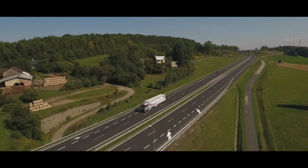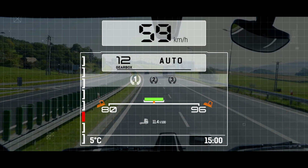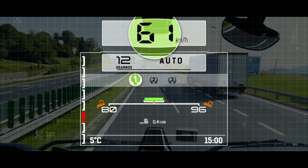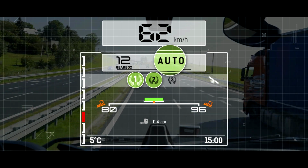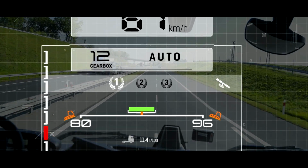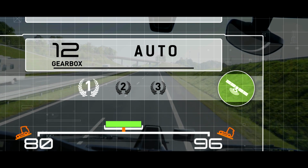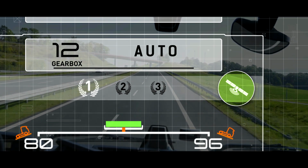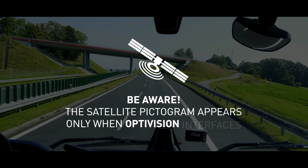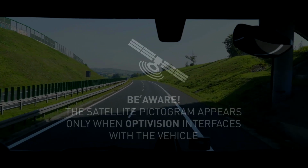For OptiVision to engage, certain conditions must be met. The truck must travel with cruise control at a speed of at least 60 kilometers an hour, remaining at Eco Level 1 or 2, and with the OptiDriver transmission in auto mode. If the above conditions are met, the main display tab of the instrument panel will show the currently selected Eco Level, while a satellite pictogram will appear in the upper right-hand corner. Be aware, it does not have to be visible immediately after switching on the cruise control, but only when OptiVision begins to interface with the vehicle.